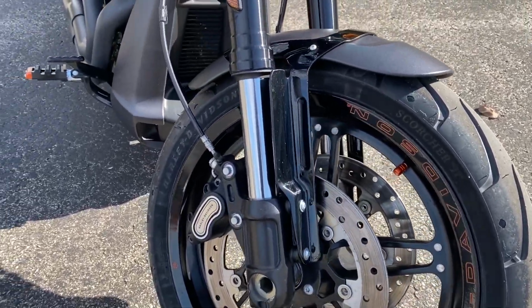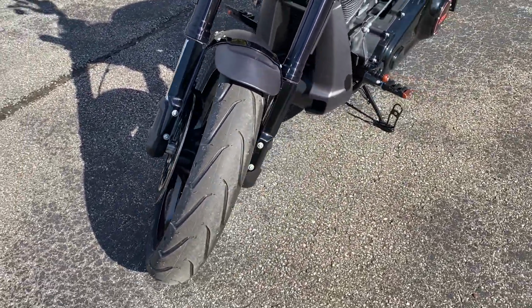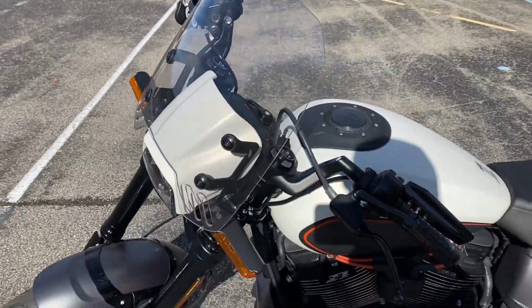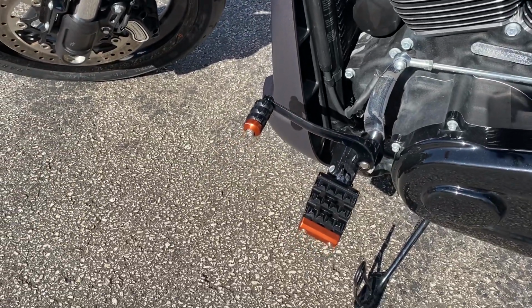See, they've got the inverted forks on the front end, real great handling, dual disc brakes. It's got the ABS on it. Got a small windshield on here. Matching grips and pegs.